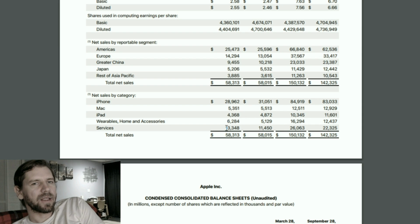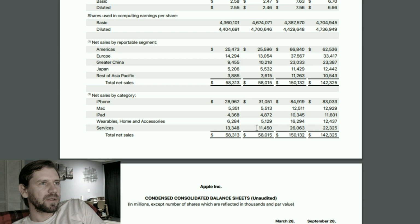Okay, so those are things like earbuds and iPad covers and iPhone covers and things like that. Microphones, I don't know, things that they sell, pens. Okay, and also services got a really big uptick from last year as well. So 2 billion more, right? So 13.348 or comma 348 versus 11.450. So 13 billion versus 11 billion. So you know that they did 2 more billion in services sales.